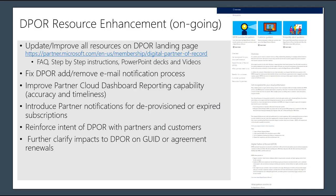Okay, so digital partner resources enhancement is an ongoing thing that we do. So we do updated and improved resources on the DPOR landing page. If you have any questions about the digital partner record, either related to Office, EMS, Dynamics, Azure, it's going to be captured here. The FAQ, I would say, is very valuable. We do make updates to that as things change and as they become available. So another thing that I am spending time on is fixing the add remove process for DPOR from an email notification perspective. We know that not all of them are necessarily getting sent out right now, and we're working to improve that. This is something that should be happening, and if you're not getting something that you believe you should be, you can definitely reach out to support, and they will be able to help guide you there.